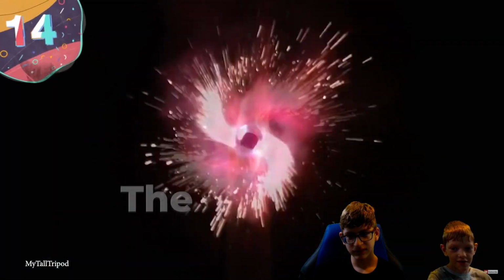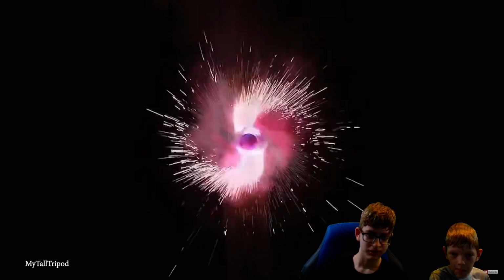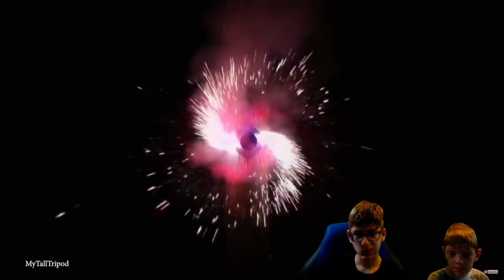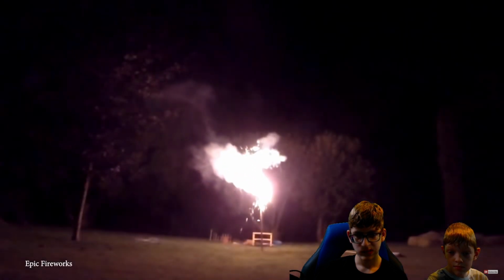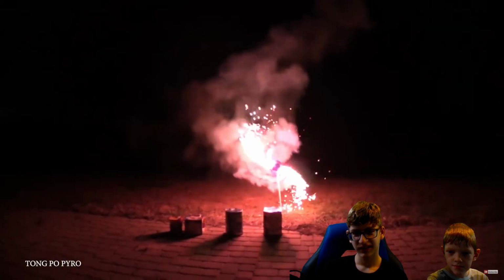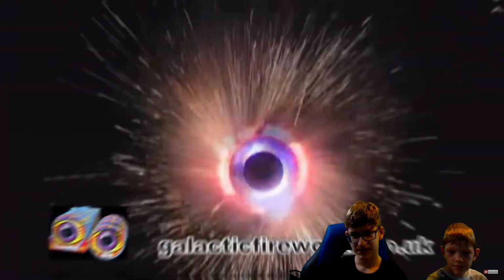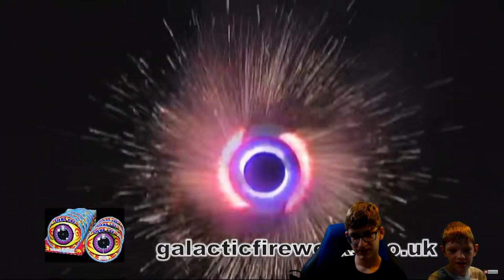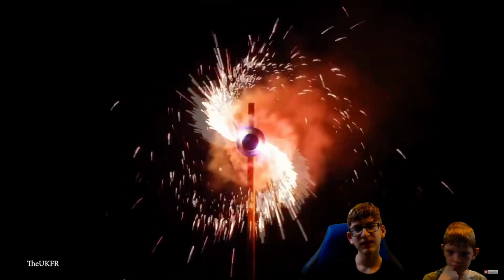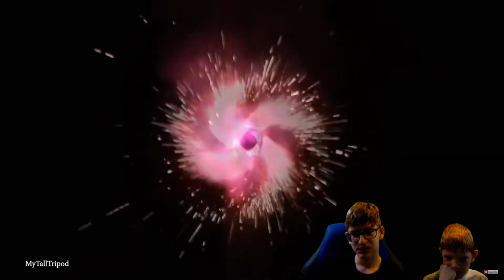Number 14, the fiery eye. While there are various types of spinning fireworks, few are quite like the fiery eye, made by Brothers Fireworks. When launched, it starts out as a dark circle with spinning bands. Gradually, these bands speed up until the firework looks exactly like an eyeball, as it has a black pupil, a blue iris, and a red border around the iris, with a white shooting effect to complete the eyeball look. If you launch two of them side by side, you have the makings of a cool yet somewhat creepy fireworks show.